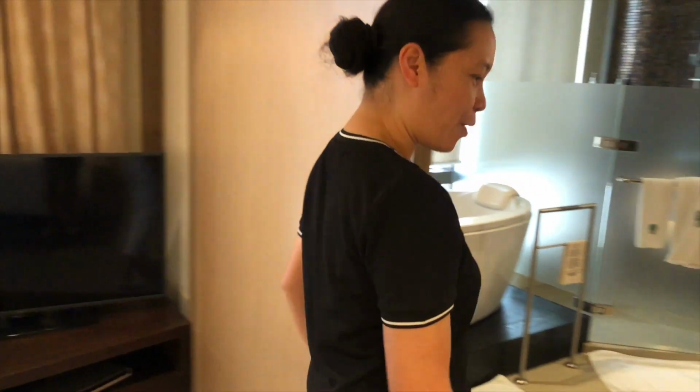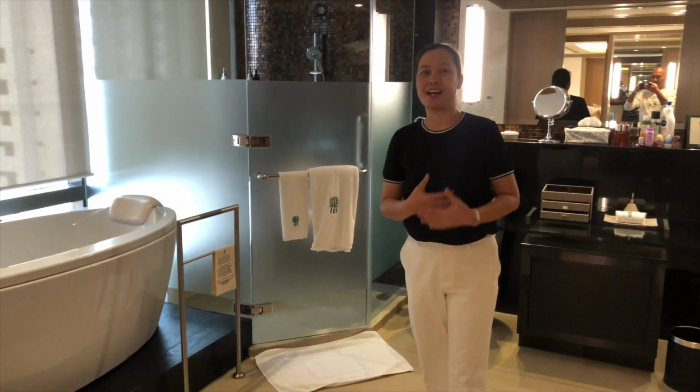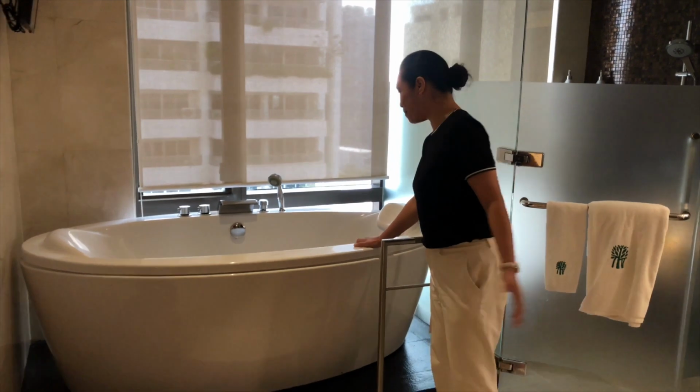Ta-da! Welcome to the third room. That's the second room. This is the third room, which is our favorite room. You know why? We've got the bathtub!